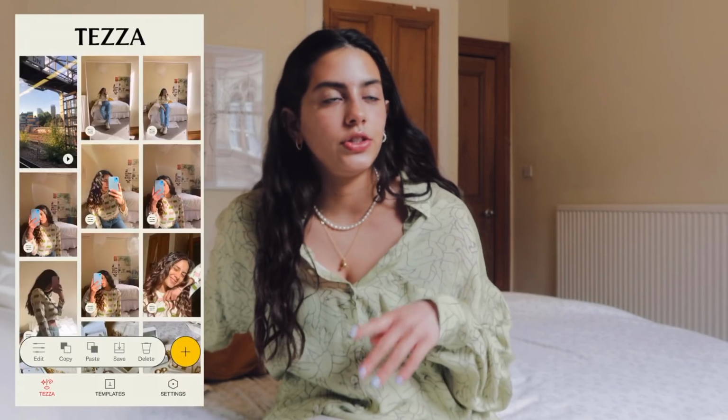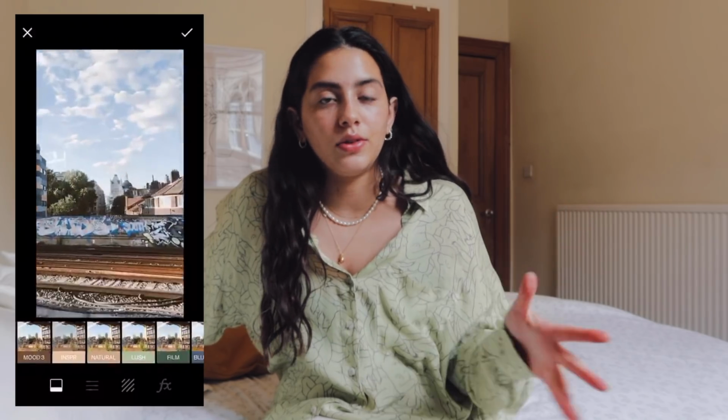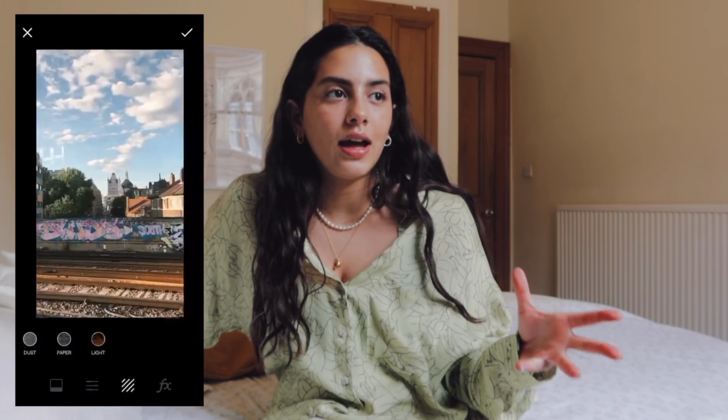She has loads of filters. You can also filter videos if you want to. I've never really done that. And she has these border effects, which are film effects. So if you're editing in iMovie, you can take the video you've taken from your camera, put it on there and have a film effect, and then upload it to iMovie without needing any fancy software.